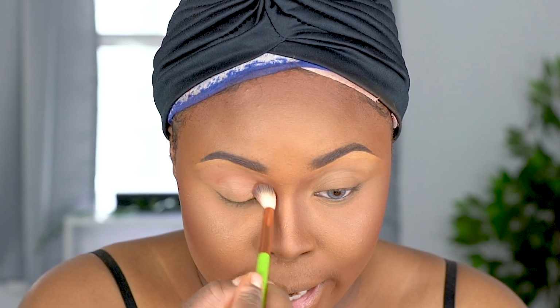But I'll go in with one of the bronzers. And this day I'm going to use the Mocha Mami. And I just put it into the crease just to kind of give me some kind of color in my eye. And that's it. Like, just blend it out like an eyeshadow. And as you can see, it makes a difference.